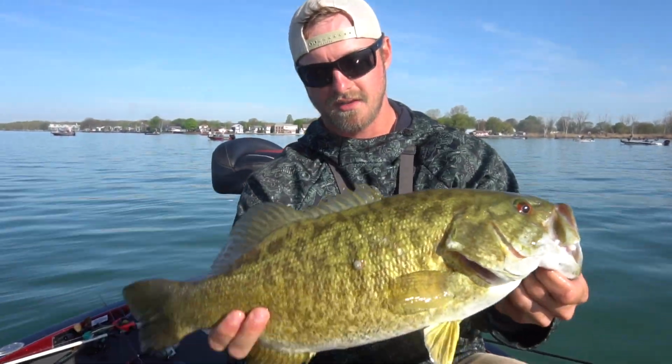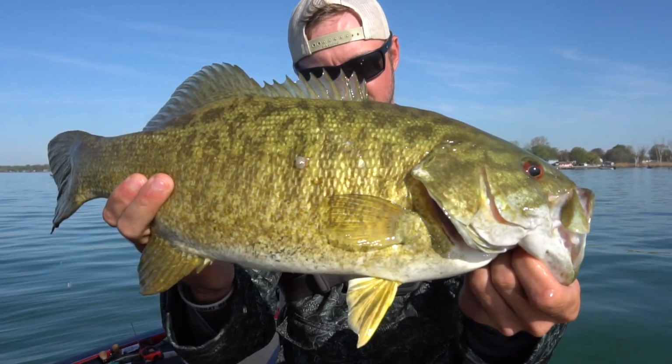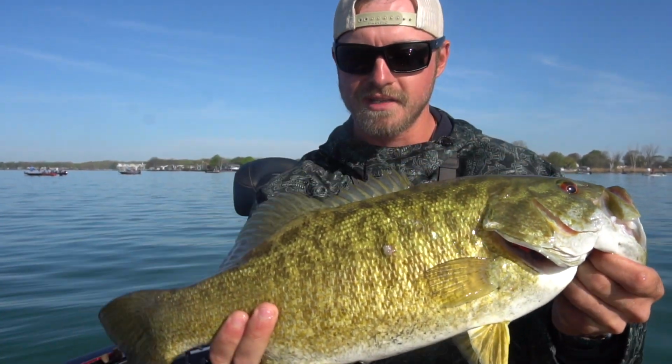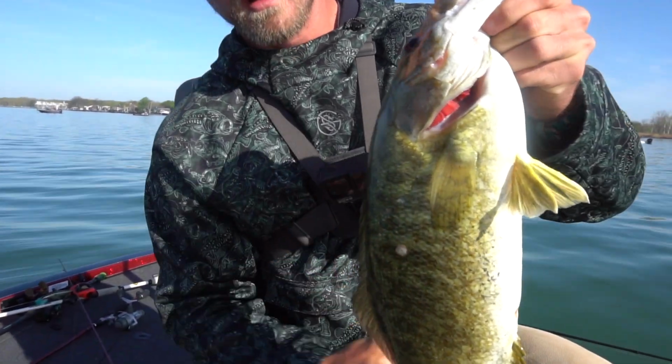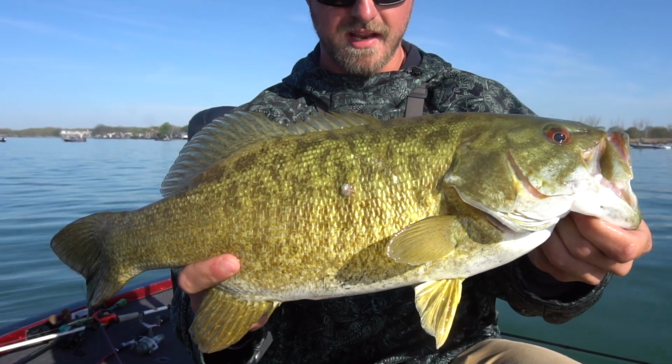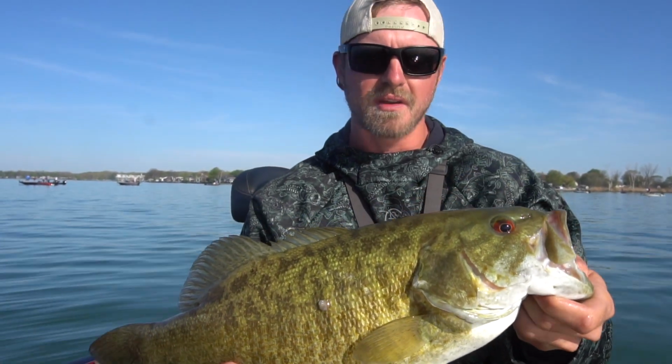Alright guys, just worked this smallmouth off a bed right here with the old drop shot. So biggest smallmouth I've ever got on a drop shot. Pretty thing. It looks like it's got something on it right there. Hopefully nobody snagged it or anything, but we're gonna hurry up and get a picture of this and release.